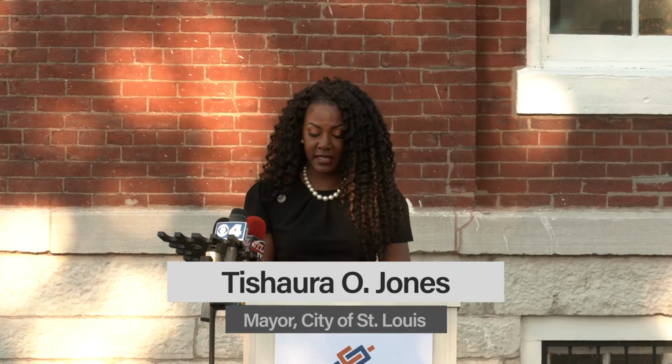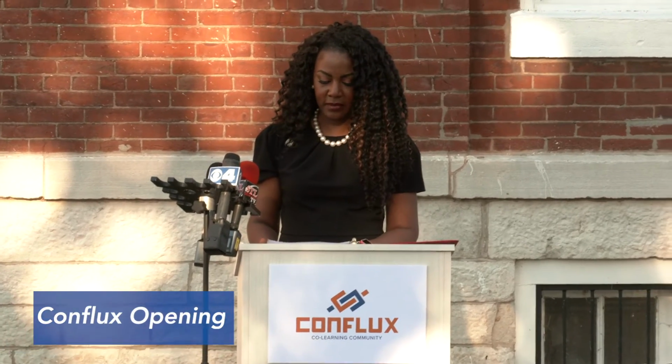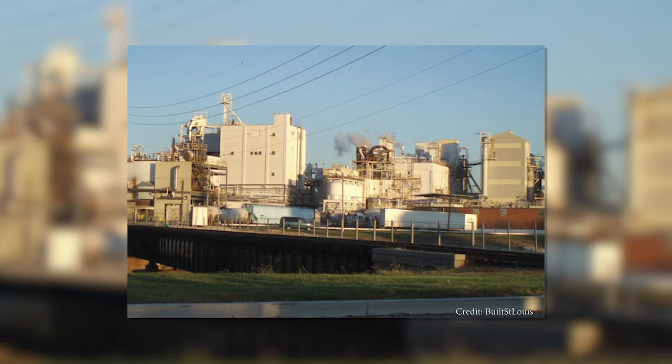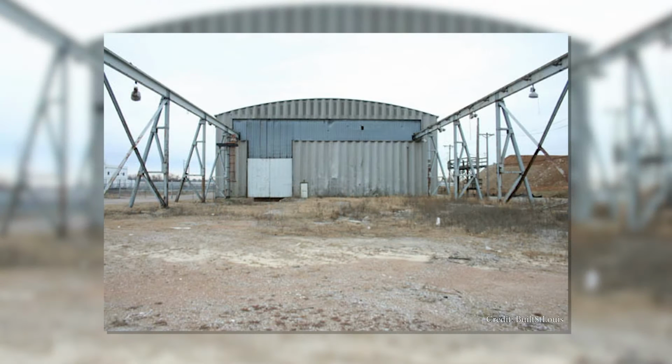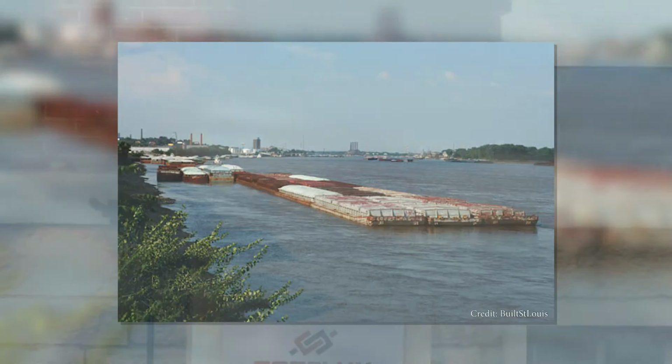I'm proud to have such an innovative space like Conflux call St. Louis home. And I want to congratulate everyone who was able to make this day possible. Like the previous people have already said, manufacturing has a long legacy in St. Louis. And the Carondelet neighborhood was once an industrial powerhouse for our region, with a history stretching back to the Civil War. The Carondelet shipyard helped supply munitions and manufactured 32 ironclad gunships for the Union Army during World War II, and provided critical supplies to our allies. Industry, in turn, brought good union jobs for St. Louis families to support themselves and their communities.